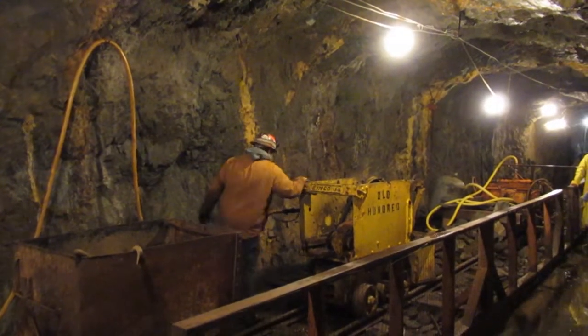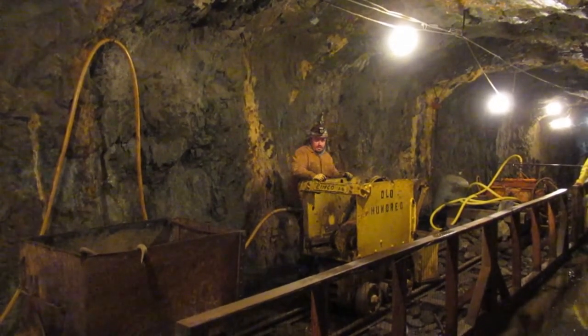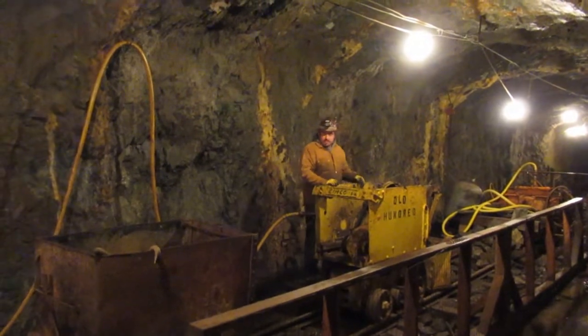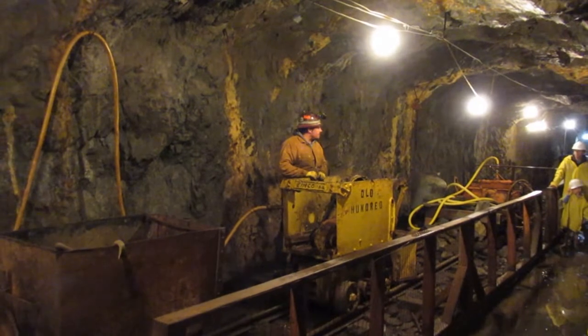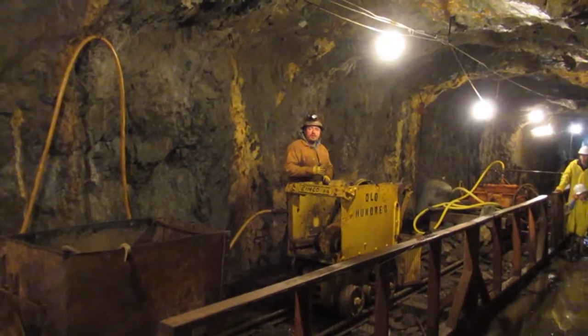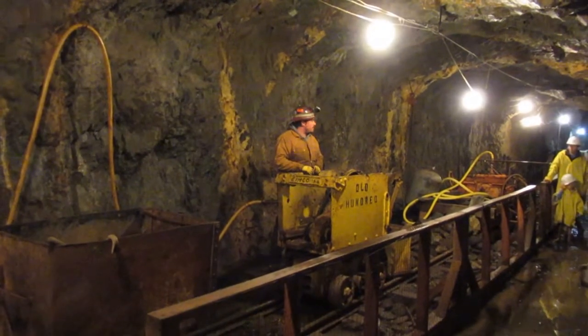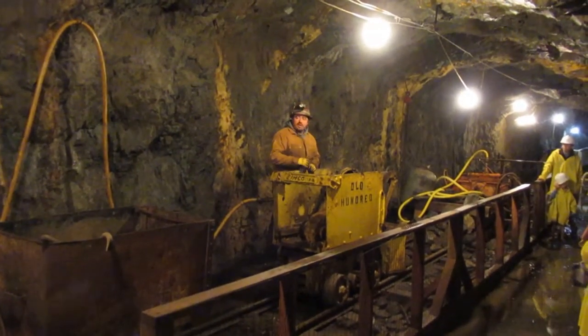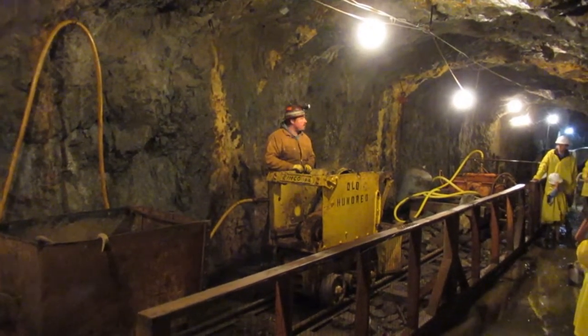Now in 1938, they came out with this piece of equipment here. This is called a mucking machine. It weighs 1,500 pounds, drives on track, and is powered by air. From 1938 till now, 2019, no technology has ever been able to replace the mucker inside a track mine like this. It is so efficient. A good miner operating this could load that one-ton car in about 30 seconds, and that's 2,000 pounds of rock.